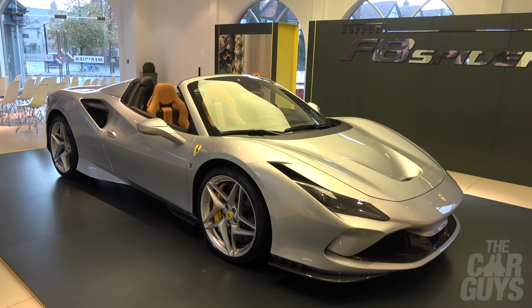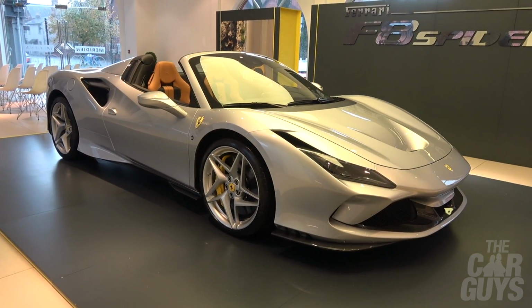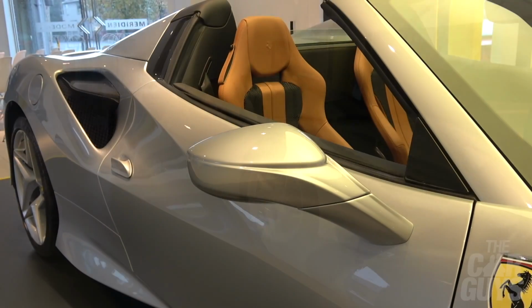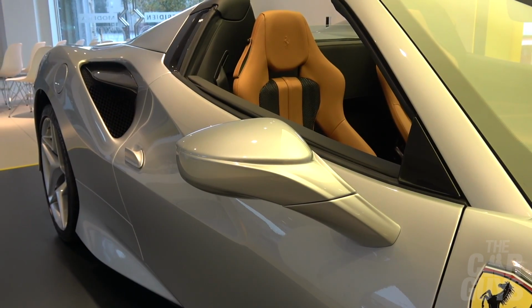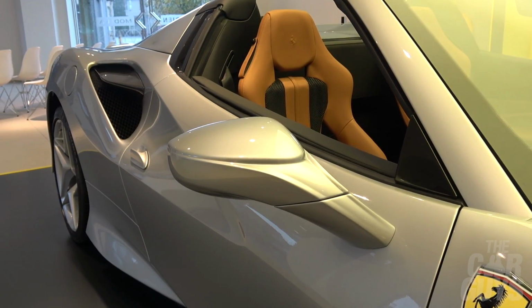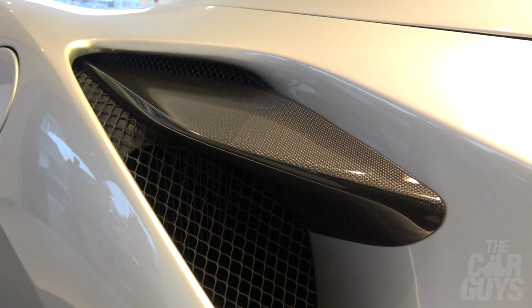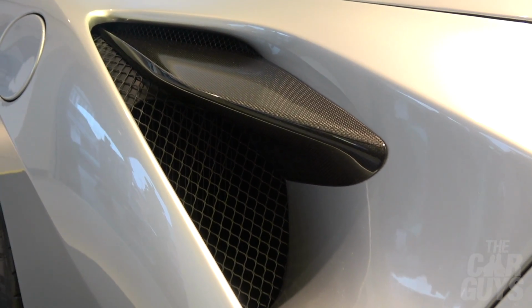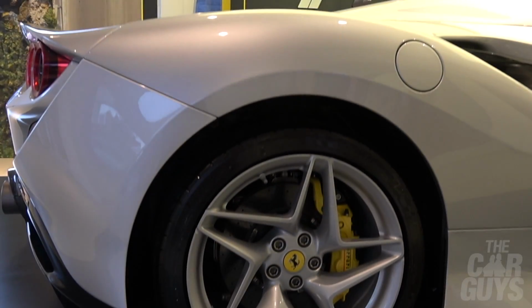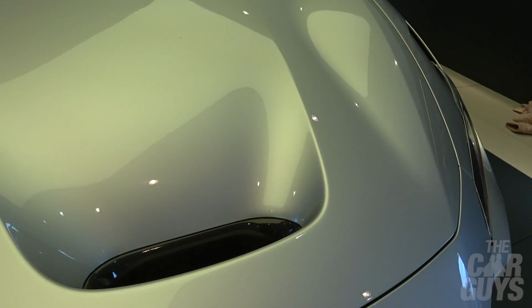So let's have a look at the design of this F8. It just looks like a more handsome beast than the Tributo. Look at those svelte lines. Silver, the Argento Nürburgring, really shows off the lines well. You can see you've got those creases all the way back to the rear vents. Again, we've got those carbon sort of splitting fins in the rear vent, which looks pretty cool, particularly against the silver. Interesting new wheels, nothing particularly exciting about those.